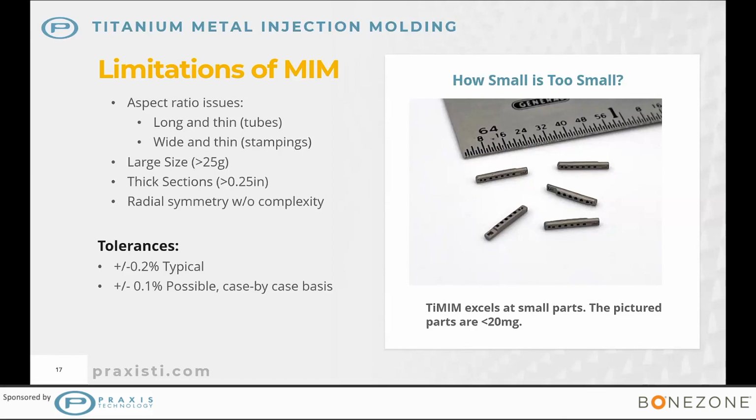Also, radial symmetry without complexity. So if you can make it on a lathe or on a Swiss screw machine, that's probably the best way to make it. It's very hard to compete with those kinds of forming operations. There's always questions about tolerances. We say typically plus or minus 0.2%. It can be as good as plus or minus 0.1%, although that has to be looked at on a case-by-case basis. There's a lot of considerations to that.